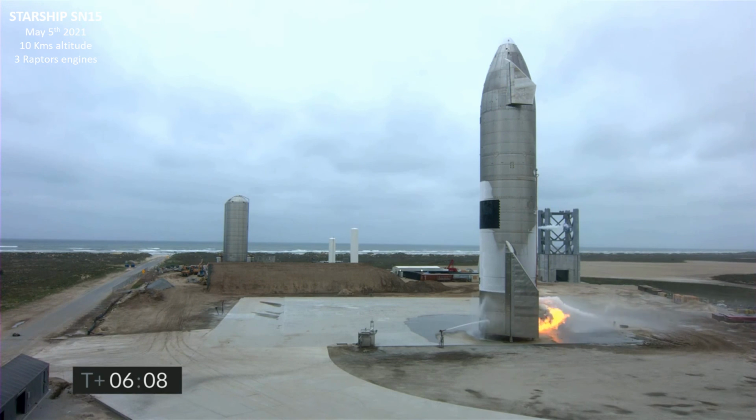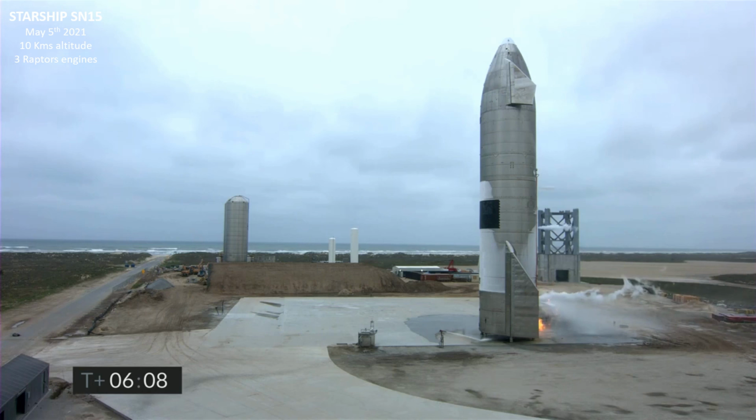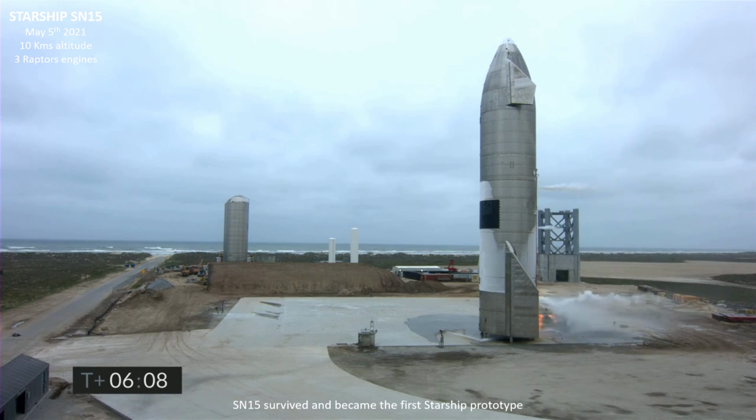We have successfully launched it from our facility in South Texas, landed after a routine flight where we shut engines down on the way to 10 kilometers, executed the horizontal unpowered descent, and then we got some great views of the engines lighting up as we came down for a landing at a nice slow velocity onto the concrete landing pad.